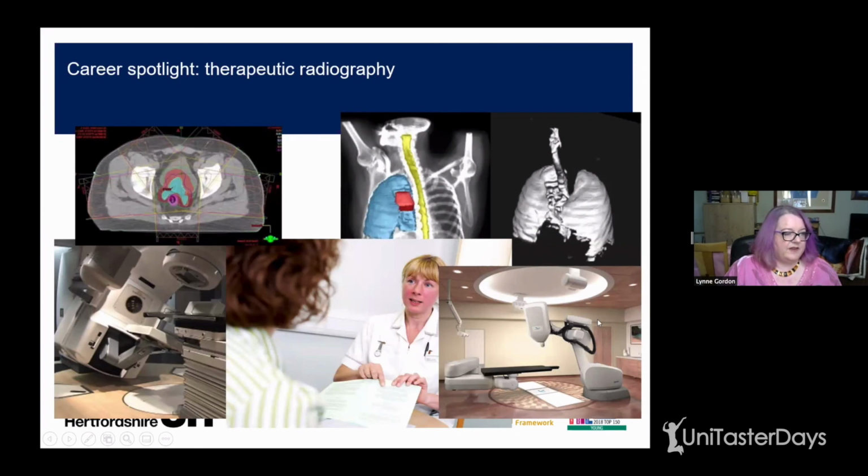This is the latest high-tech equipment, so it does a similar thing to the linear accelerator. This is called a cyber knife, looks a bit like a car factory robot because that's where the technology originated, but it just means it's an extra accurate way of treating cancers.